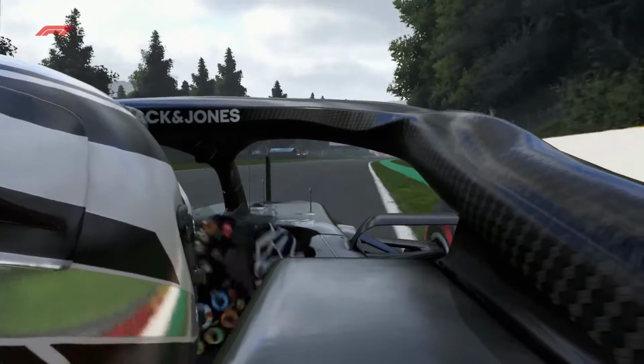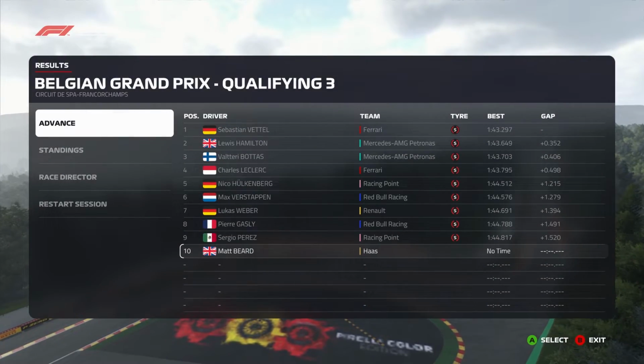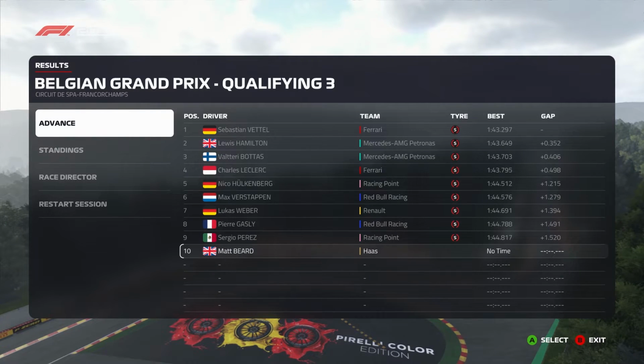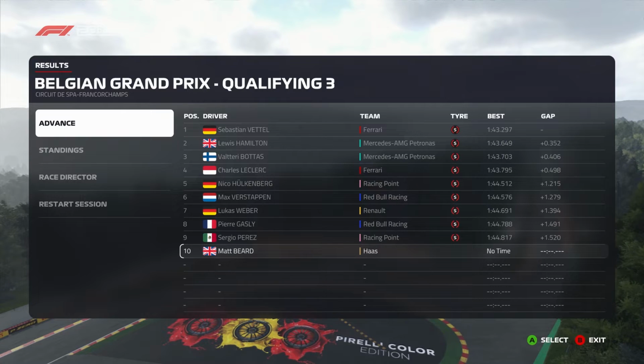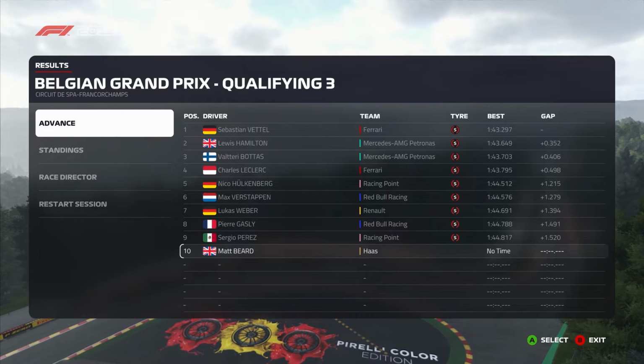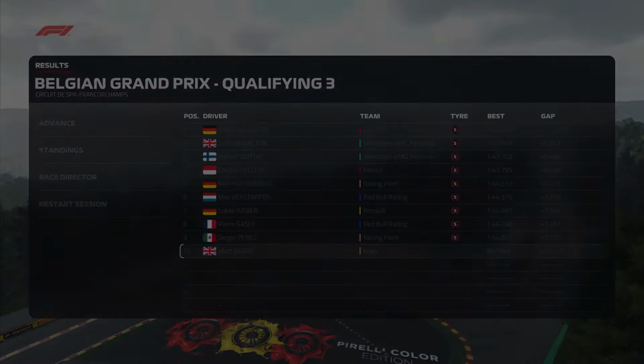But unfortunately, that was us out of Q3 for the Belgian Grand Prix there. Not really what I wanted. Sebastian Vettel, 1 minute 43.2, really pulled out the lap right when it mattered in the end there. Hamilton, Bottas, Charles Leclerc, Hulkenberg, Verstappen, Weber, Gasly, Sergio Perez, they're unfortunately getting slower as we went through qualifying. And yeah, unfortunately myself not able to get the lap in the end after that mistake. But let's jump on then into the race.